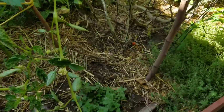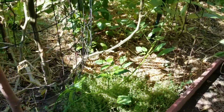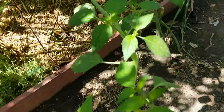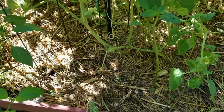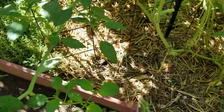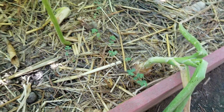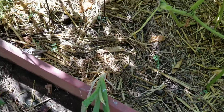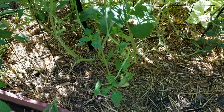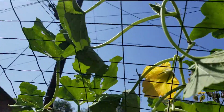And then these herbs are spreading out nicely. More tomatillos. Please develop fruit, you guys. Come on. Please. This onion is probably going to come out this week. That one's probably about the same size. Can't wait. This butternut has gone crazy.